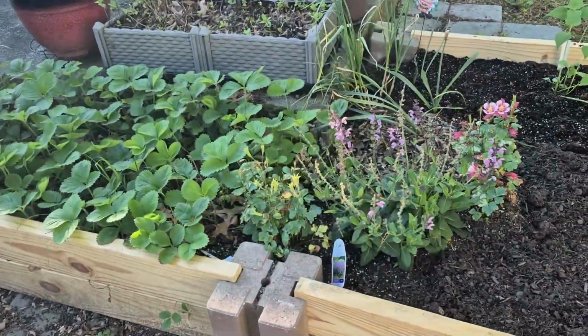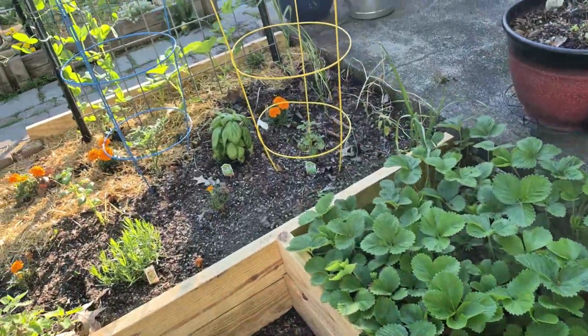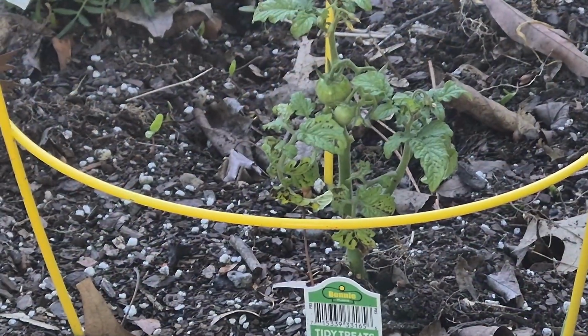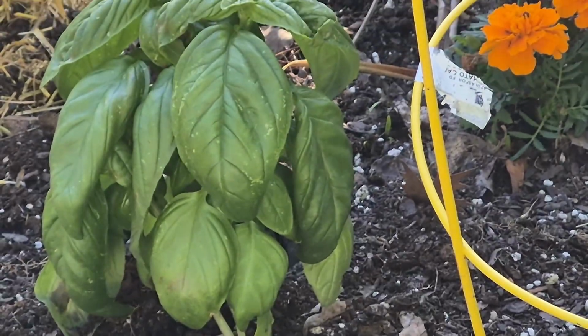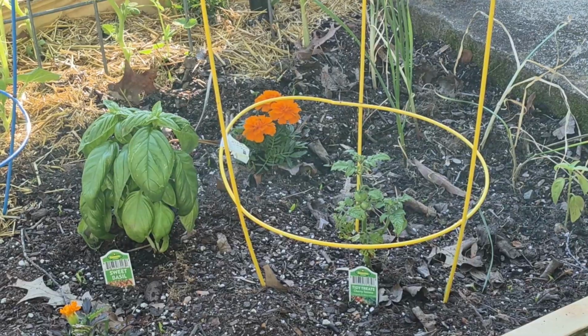The strawberries aren't doing very much strawberrying. They probably need to be fertilized. Here we have some tomatoes. These are called Tiny Treats. I purchased them and they already had some nice little buds on them. So I cheated quite outrageously. I have some sweet basil next to it with some marigolds, some garlic in the background.